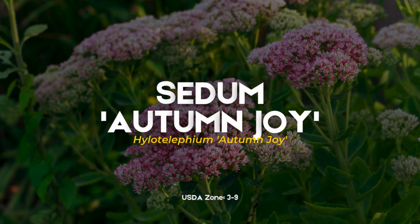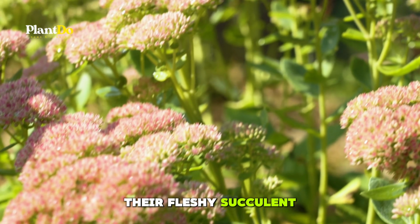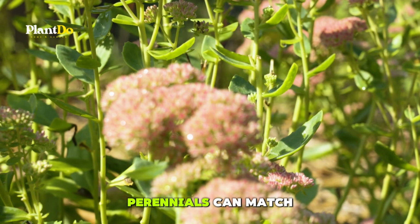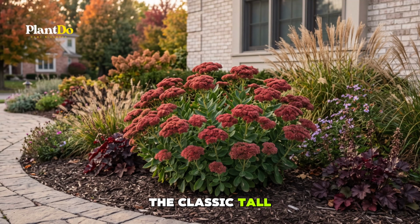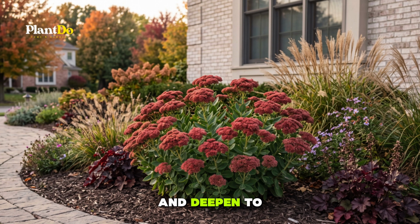Number 2. Sedum Autumn Joy. Sedums are built for July. Their fleshy, succulent leaves store water, which means they withstand drought and summer planting with an ease that few other perennials can match. Autumn Joy is the classic, tall, sturdy, and producing large, broccoli-like flower heads that open pink in late summer and deepen to rich rust red by autumn.